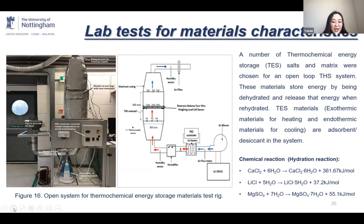Then during the reaction process, we just turn off the heater and turn on the humidifier and let the moist air pass through the thermochemical energy storage material. Then the dried materials can react with water vapor and release heat. So we put some temperature sensors in the reaction chamber and put a load cell to measure and record the weight change of the TES material.